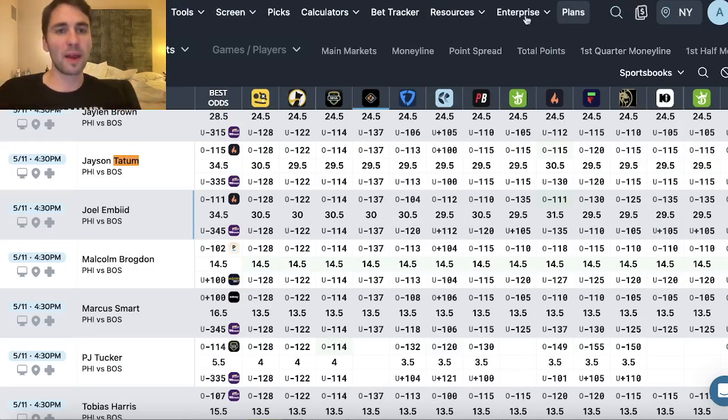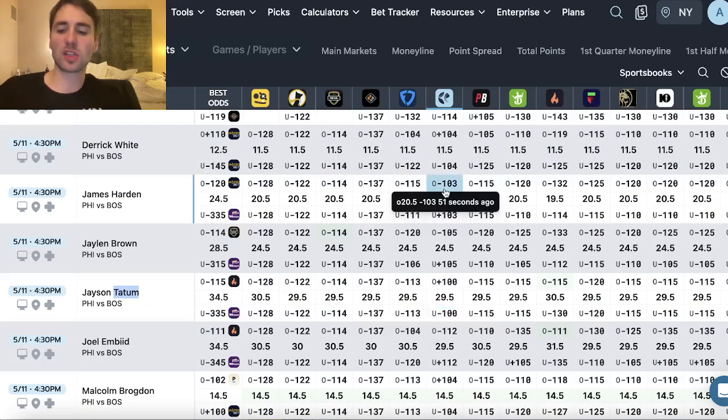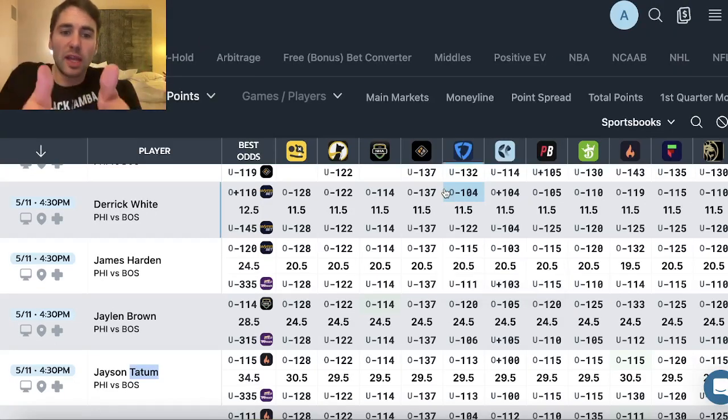But anyways, my first player prop for Thursday is right here. It's from this betting tool called the Sportsbook Screen. You can see Sportsbook Screen. Basically what this tool does is it gives you the complete view of the market, right? You can see where every book has their odds set, where every book has their line set.